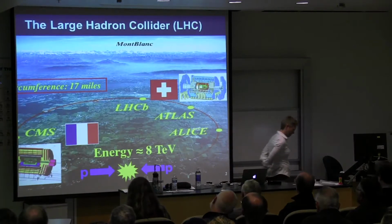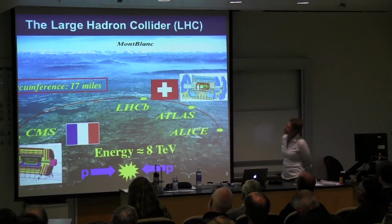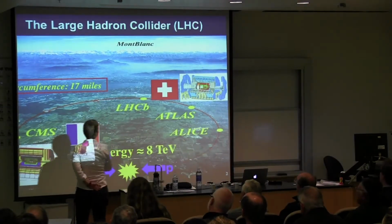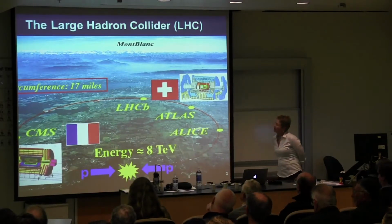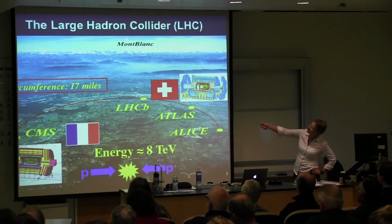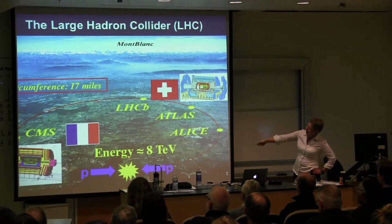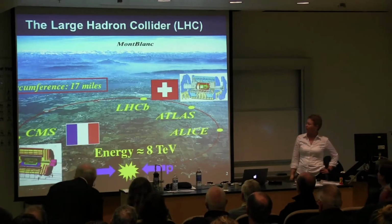So I think most of you probably know what this is. Oh, this is somehow cut off here on the left. This is an aerial view of the area around Geneva. So this here is Lake Geneva, for instance. This here is Mont Blanc, the highest mountain in Europe. And here you see the Large Hadron Collider with a circumference of 17 miles.